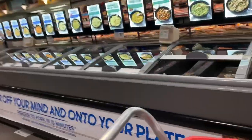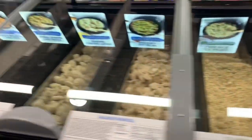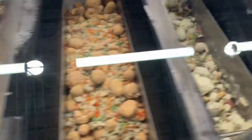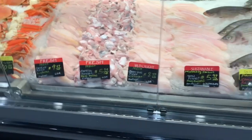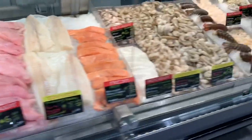And in this corner we can see "corner of your mind and onto your plate", which means we can buy here any kind of meal whichever we want, and we just need to boil them at home and our meal is ready to go. And in this section we can buy fresh meat here, and there is also a seafood section where we can buy any kind of seafood whichever we want. We can see we can have fish. There are so many kinds of fish here: crabs, prawns, and many more.